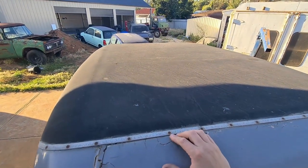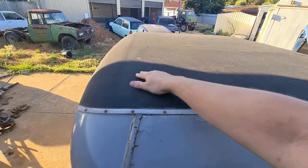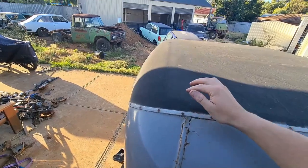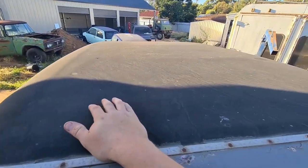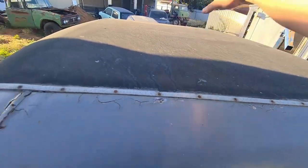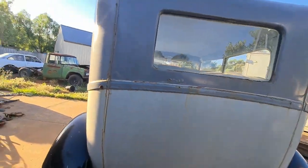And if we go to the roof, which is a little bit curious, it's got a vinyl roof on it, which is pretty cool, but it's actually not got any metal under it. So the metal stops right about here. So you can see that line on the camera. I can't actually see that in person, but that line is where the metal stops on both sides. And it stops here as well. So all of that's vinyl. So there's not a lot of structure in it, not a lot of strength in it.